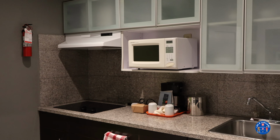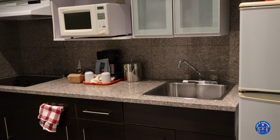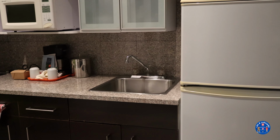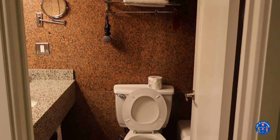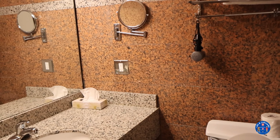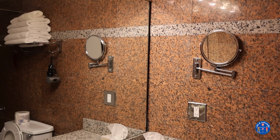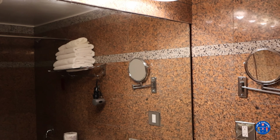For our stay at the Red Lion, we decided to book the suite with the 1 king bed and kitchenette. So as we entered the suite, the first thing we noticed was the fresh, clean smell of the room. And then we noticed how bright and how large the suite actually is, and we were really surprised and very happy with it.